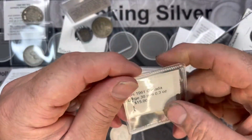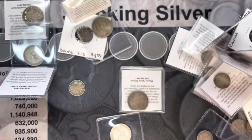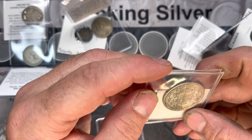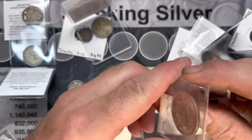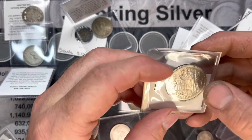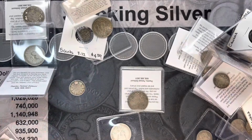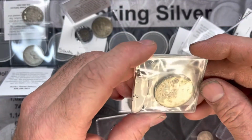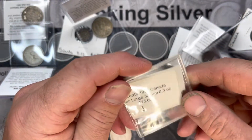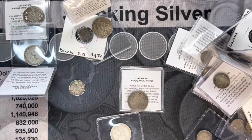We have a 1961, again young head. This one is going to be 1957, right there. That was a pretty cool back right there on that one. Lots of detail in it. And here's another one. This was 1959. 1959, there we go. 1959, same design there, okay.